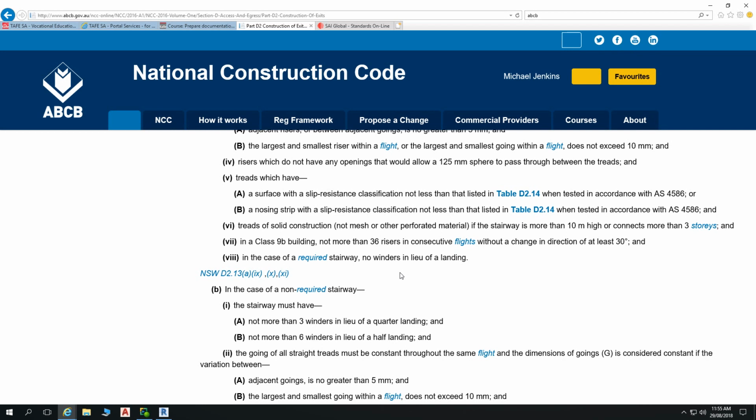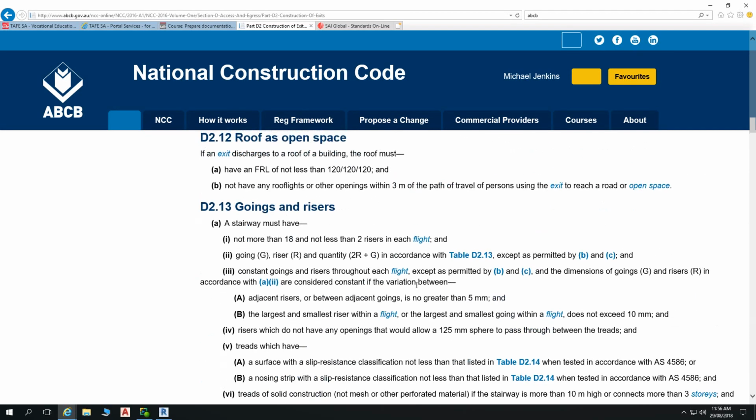So it just needs to be a single row of stairs. It doesn't need a platform midway or anything like that. It doesn't necessarily, but it also depends on how much space you have, your car park layout, where your lift is going to go, and how you configure your disabled access to your lift as well. But that's right, you can do it in one flight.